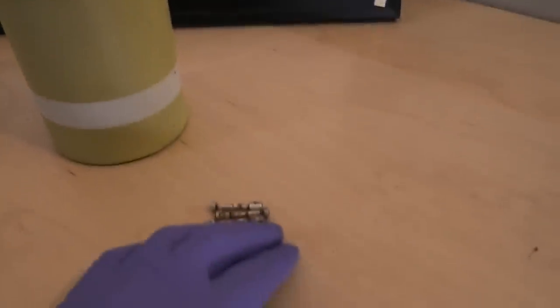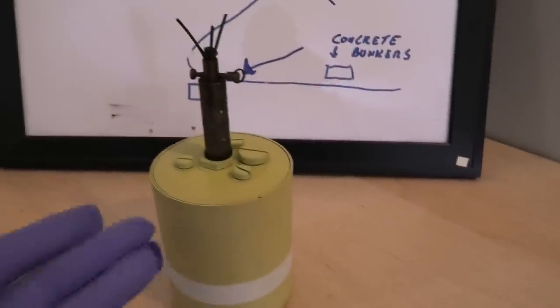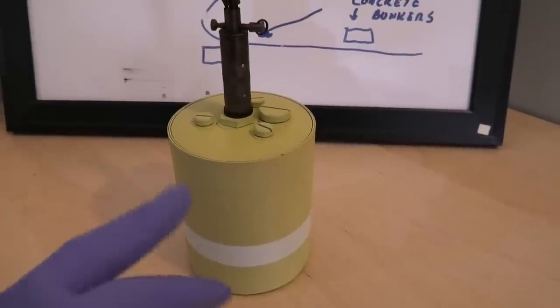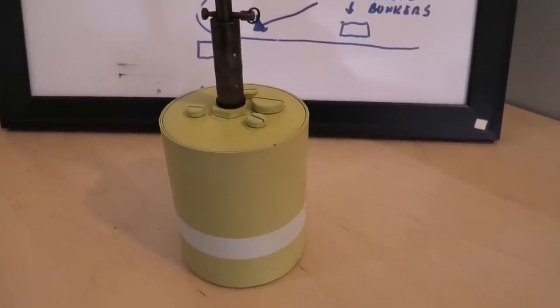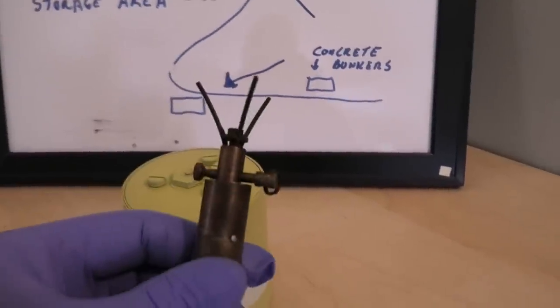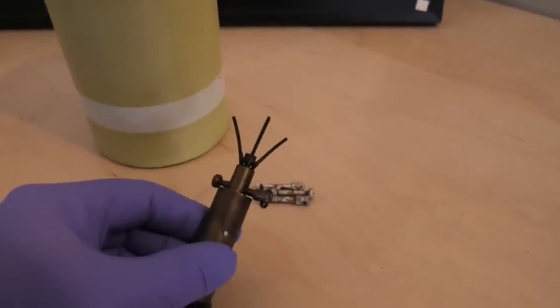So pins in the ground don't say too much. You have to know the context. This is supplied by our fantastic Patreon supporter, Roy. He gave us this 3D printed S-mine, and I have this beautiful little detonator, original from the Second World War. It's harmless. So we have pins in the ground.